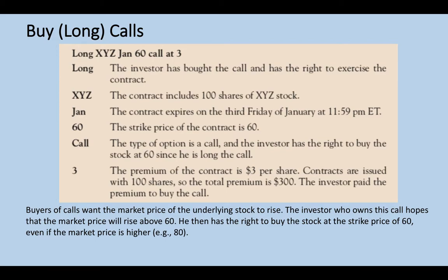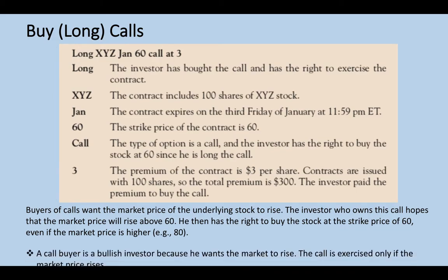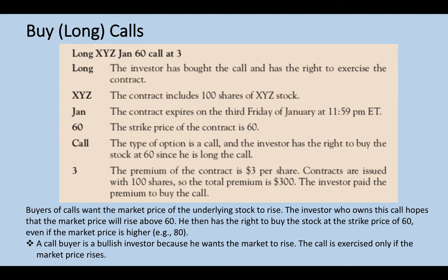Buyers of calls want the market price of the underlying stock to rise. The investor who owns this call hopes the market price will rise above 60, and then has the right to buy the stock at the strike price of 60, even if the market is higher, for example at 80. So a call buyer is a bullish investor because he wants the market to rise, and the call is exercised only if the market price rises. Okay, I'm going to show you an example.